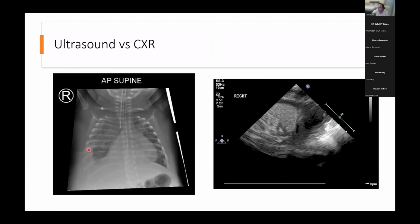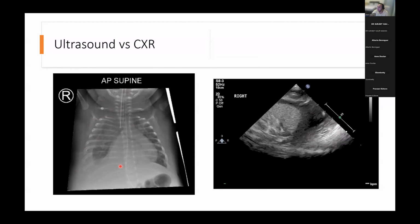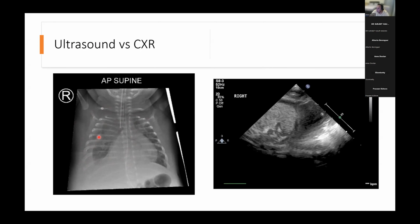When you look at this effusion, it doesn't look significant. But when you look at the area of maximum pocket, there's a decent effusion over there. We'll talk about Bailick's formula and how you can monitor it. But this is a baby who was on a significant amount of oxygen, and we ended up with a significant pleural effusion, which turned out to be a chylothorax post-PDA ligation, if I'm not mistaken.